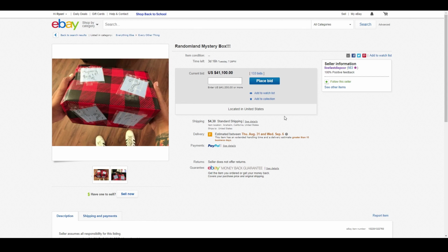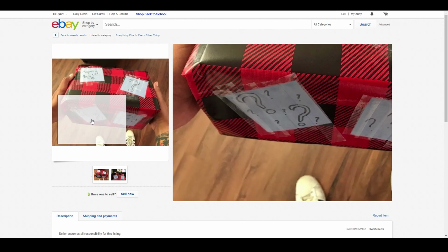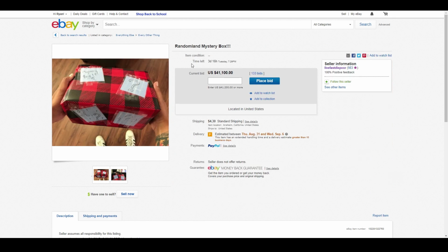This isn't so much weird as it is just mind-boggling. So if you aren't aware, on eBay, people will sell a box. They'll title it mystery box. No one knows what's in it except for the seller, and then they'll just sell it for a random price. What this person did is they wrapped it up, put some sticky notes on it with some question marks and something that says mystery box, and then just had a bid. It had an auction going. There's no buy now, so you can't just buy this if you want it.